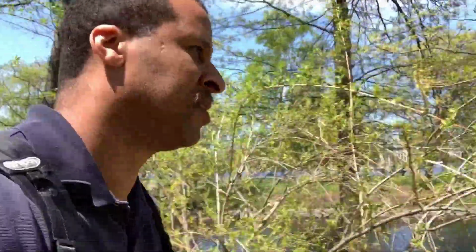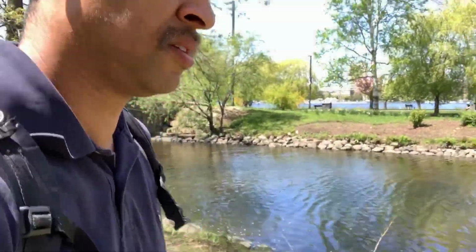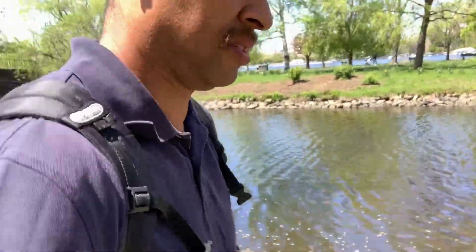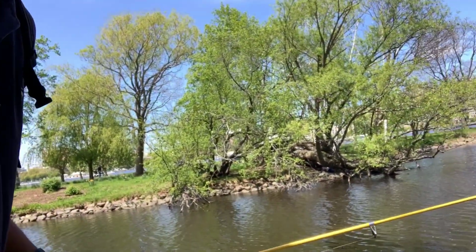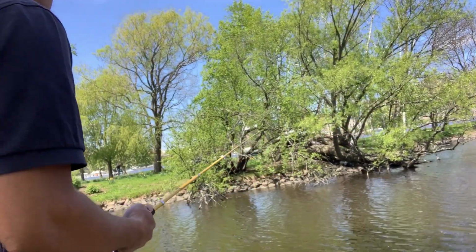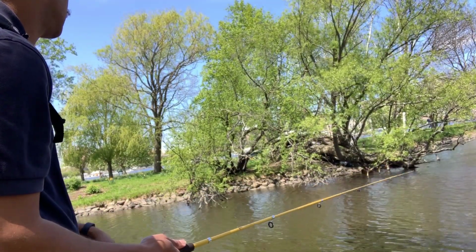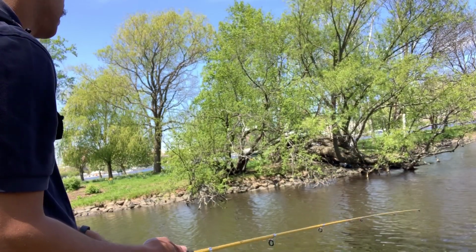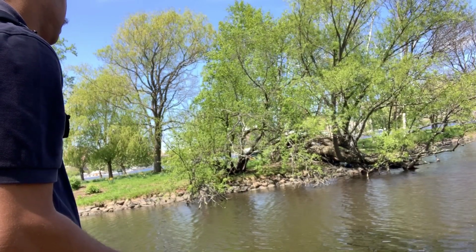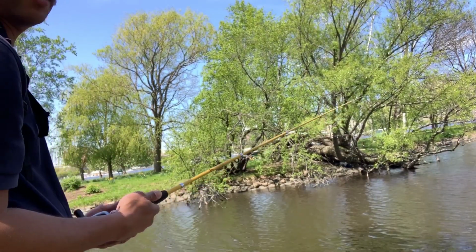There's the bridge again. And there's the sleeping log. Whoa. Those are bluegills scared of me. That's different. So sideways. Anyway. Blueback heron as well as bluegills.